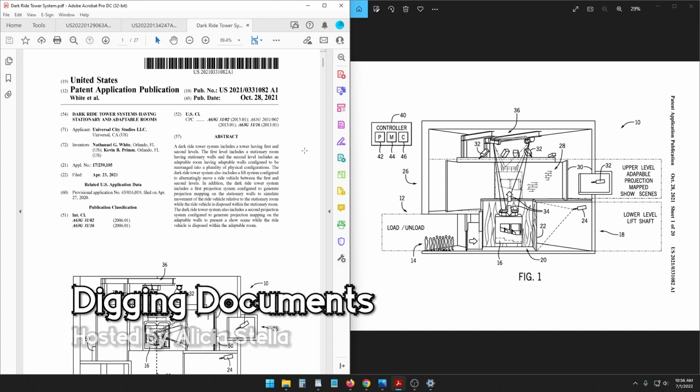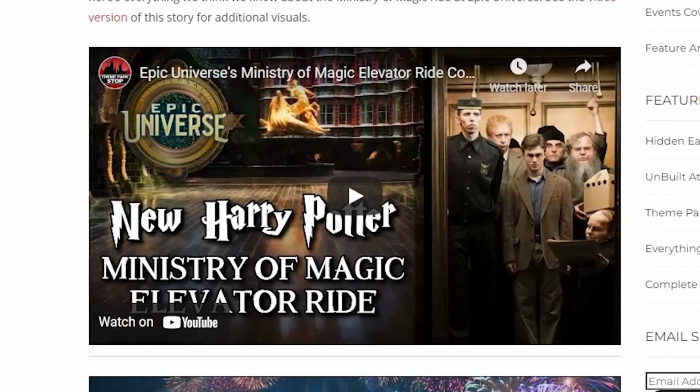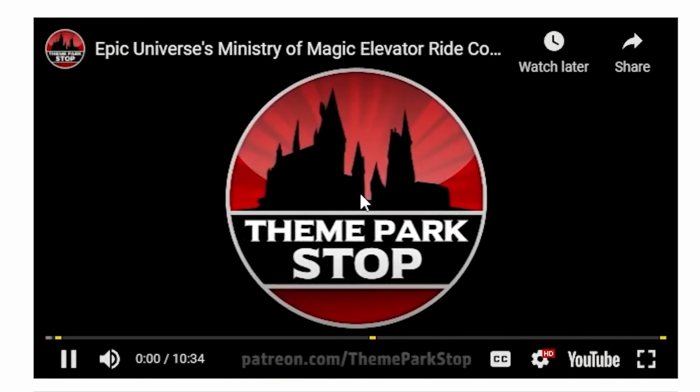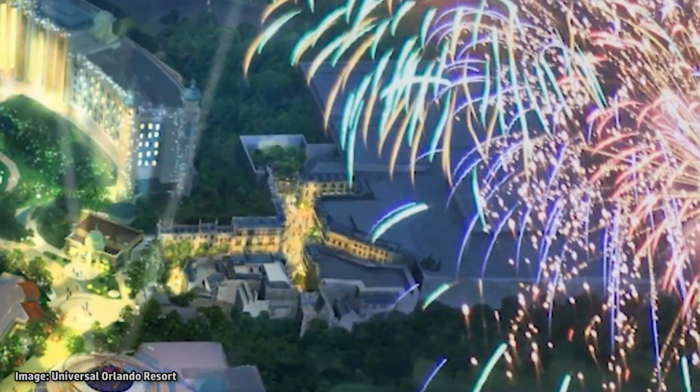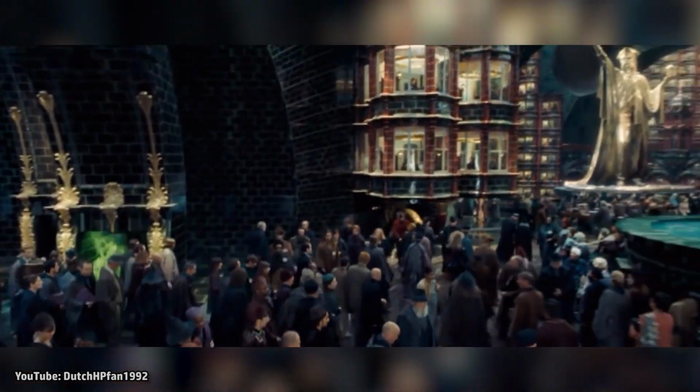My name is Alicia Stella, and we are going to be looking at patents from Universal that may be related to the wizarding world of Harry Potter at Epic Universe. You may have seen a video that I did not that long ago about what the rumored Ministry of Magic ride could be like at the Wizarding World land in Epic Universe.